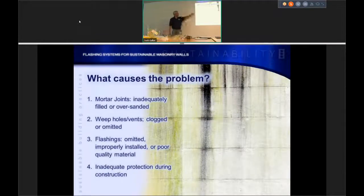What causes problems? Joints that don't get filled, over-sanded, over-tooled, not a huge deal. Weep holes and vents clogged or omitted. I had a school district in Ohio that had leaks in their buildings and caulked the weep holes shut because they thought that's where the moisture was coming from. A little bit of a problem. Flashings, omitted, improperly installed, or poor quality material. For my money, it's improper installation of products, which sort of goes against the 16%. That's what I see as the biggest problem.